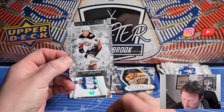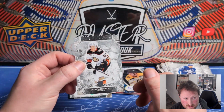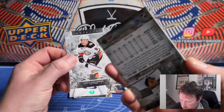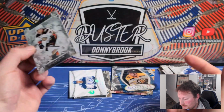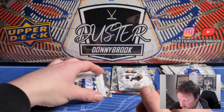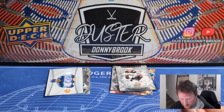So Leo Carlsson. Second year Leo Carlsson. It would have been awesome to pull him last year. So yeah, just a silver parallel, which is weird. Oh, I see. So some subsets are numbered, some aren't. So they're the harder to hit guys. So second year Carlsson, there you go, the base. So overall box 2, not as good, obviously, because we don't have a low numbered auto.